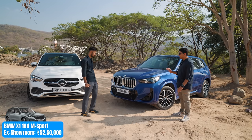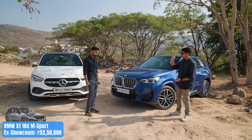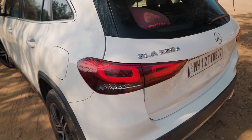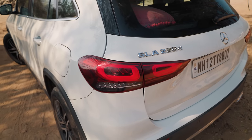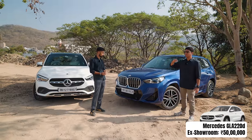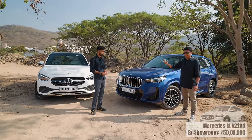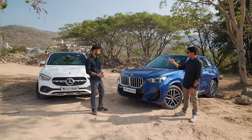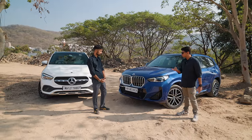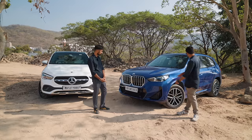You can only get the M-Sport trim now, which is very cool because the thing is, the GLA220d in that particular spec is like 50 lakhs ex showroom. This is 52.5. So it's a pretty fair comparison. Both are top of the line front wheel drive, premium crossover SUV things, and the GLA, like we said, gets the 4MATIC variant. That's only 20,000 rupees more expensive than this. So that's totally up to you. Would you like a 4MATIC GLA or would you like an X1, which looks pretty cool?